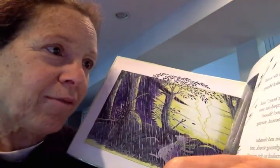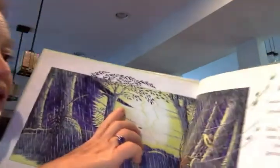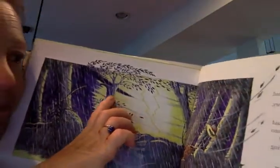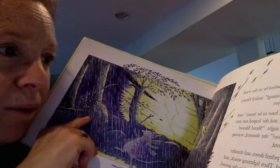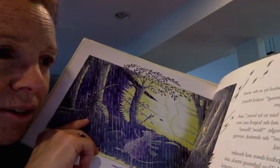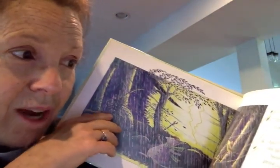A black tail flashed by in the wind. That sure does look like the tail of a cat. "Big cat's coming," wailed Henry, hiding his eyes. And he didn't say it like that. If he wailed it, he said, "Big cat's coming," wailed Henry, hiding his eyes.